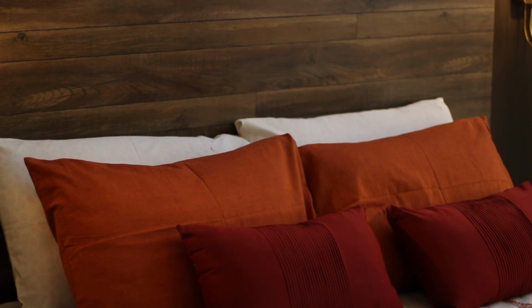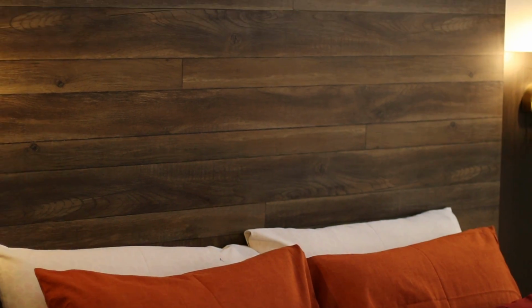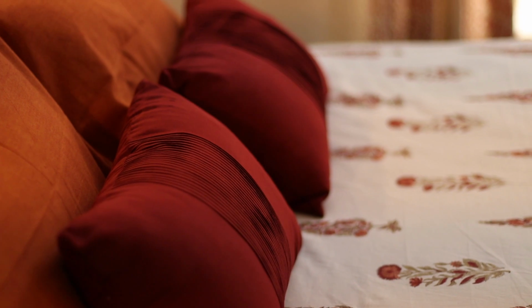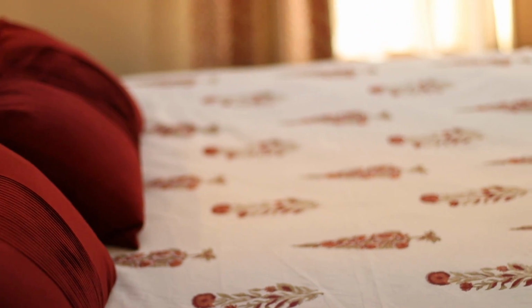Yeah, so your accent wall does not always have to be a full wall. It can just be a small part. So along with that, once I was doing this, that's how I chose the fabric for the chair as well. So you see that it has the right amount of colors. So let's go to the next room now, Pallavi.